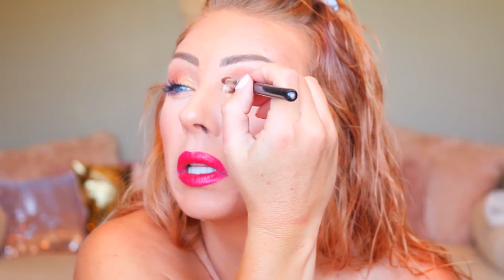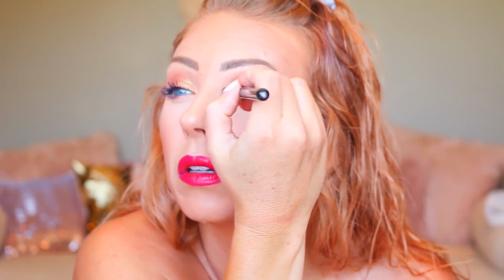I thought it was going to be more of a rose gold, but it's more of a green. It's still kind of fun. Still adds a little bit of like a green glitter to my eyes, which I don't know if I'm really feeling, but you know what, maybe I'll add a little bit of this. What is the red gonna look like? No, I'm not gonna ruin this whole look.